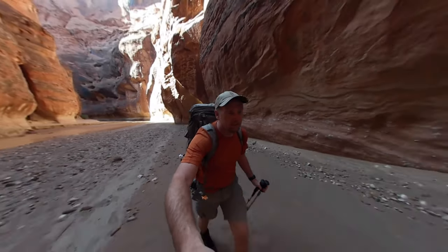It's actually, I think, the fifth largest natural span in the U.S. Let's see, Landscape Arch, Kolob Arch, Rainbow Bridge, Sipapu, Natural Bridges, Stevens Arch. It's at least in the top 10. It's in there somewhere.